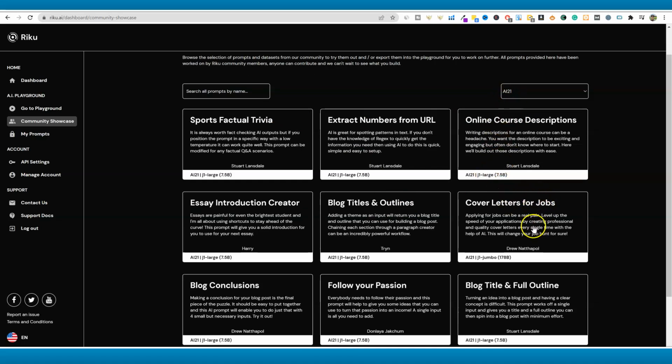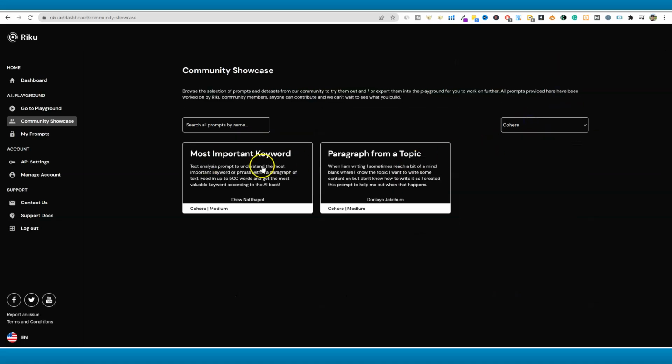And you can look through here. You can do cover letters, and you can do another blog title and outline, online course descriptions, sports factual trivia, follow your passion, and so forth. Then we can go with Cohere. There's only a couple here, and this doesn't surprise me because Cohere is the one that you literally do have to pay for even just to use. I really wanted to try this one out right here, paragraph from a topic, but I'm not going to sign up. Did not want to pay today for this, but that one looks really cool.